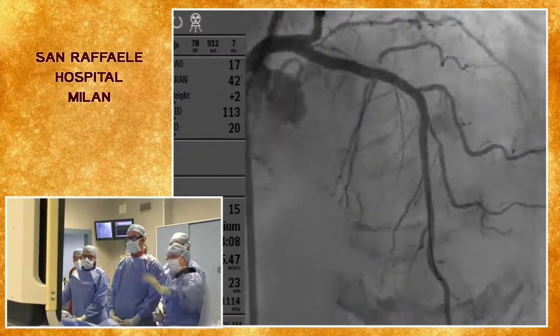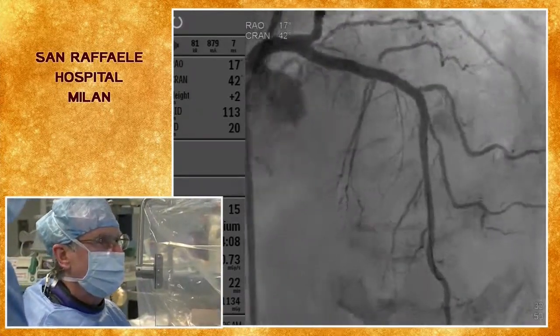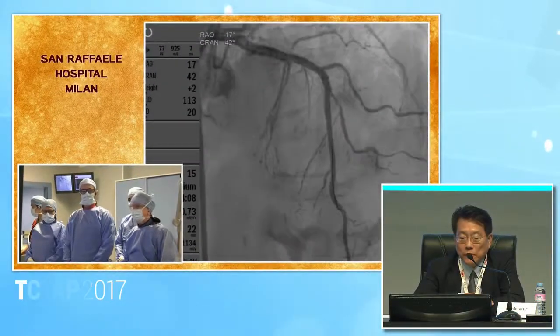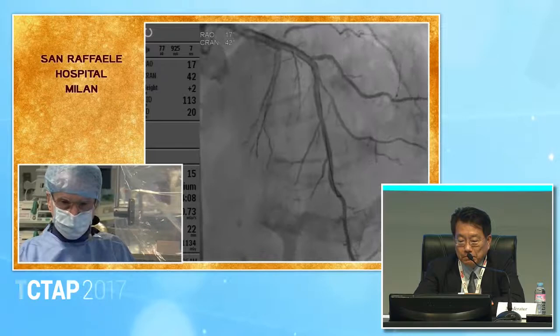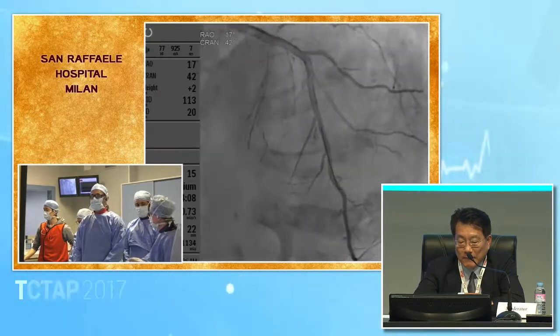You see the second diagonal is open. Even the first diagonal is open. Antonio, it's a perfect lesion. I think it's fine. Right. I like the result. Yeah. Very clean. Very tough calcific lesions, you know. So I think the main reason here is the rotablation. I tell you, every time you think, should I do rotablator, you should do rotablator.